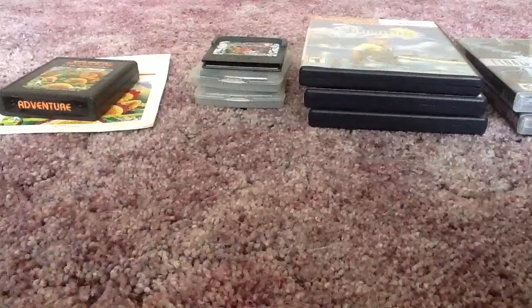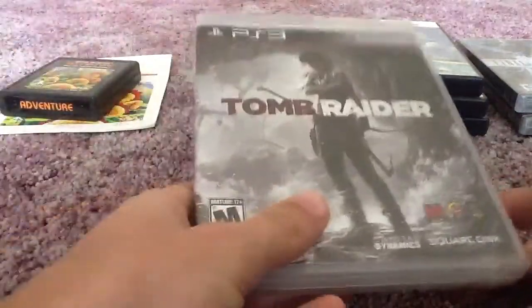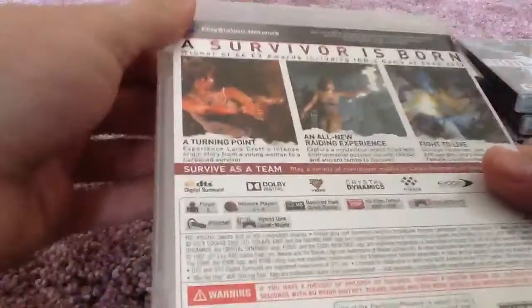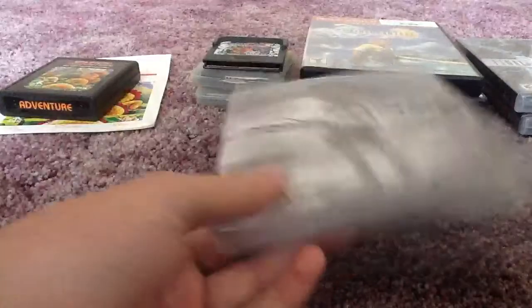And the last thing I got is for the PS3, and if you watch my unboxing, you know what this is. Got the Tomb Raider Collector's Edition. It did come complete, obviously, since I got it brand new. I have yet to play this still. I've tested it out to see if it works, and it obviously works. It's a brand new game.